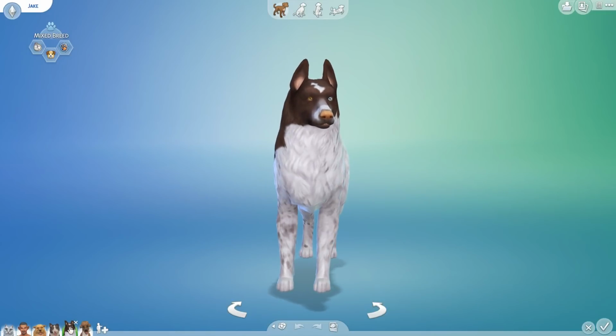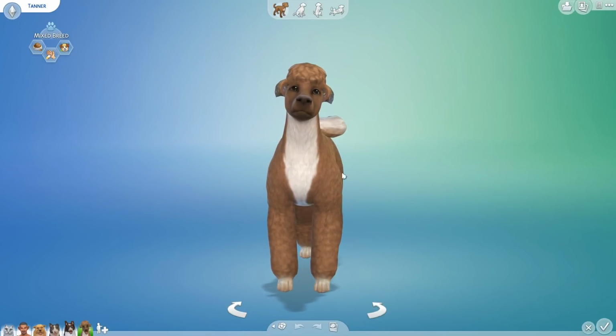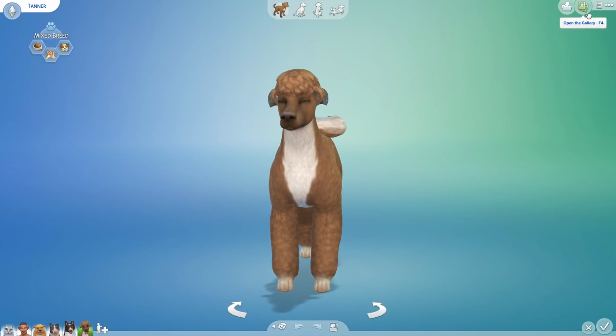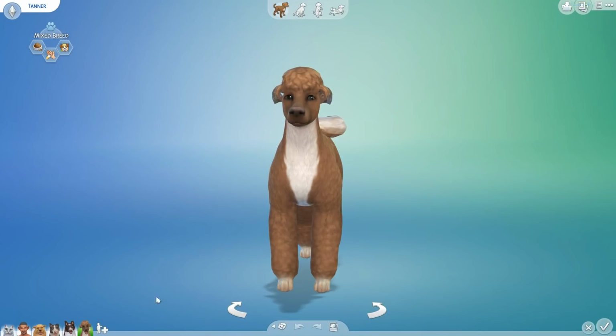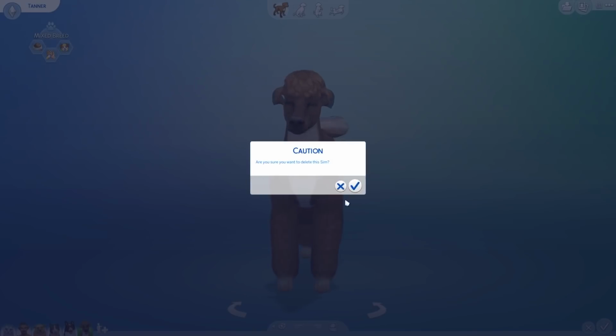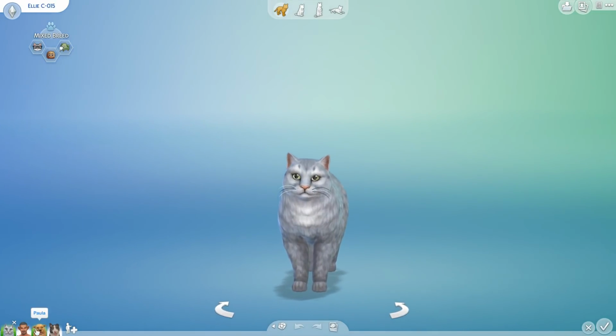All right. But we are going to go ahead and release Jake and Tanner into the puppy play yard. And if you would like to invite them into your home, don't panic. They are available up in the laboratory at experiment 21.5. So you can find them in my library under Blissy Leaves on Origin as experiment 21.5 and put them into your game and give them a home of their very own. So I'm going to go let them play in the puppy yard, and we're going to get the day started by making a brand new puppy.